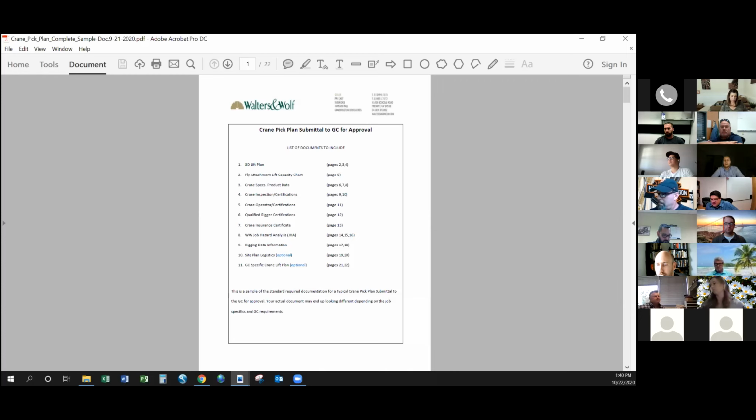But maybe we have to look at sending some formal documentation of an approved pick plan. Most of the time, the GC doesn't stamp anything saying this crane pick plan is approved. They just send it back. Most of the time, we just comment or ask for resubmittal, or they just say this crane pick plan is approved. But to close that loop, it would be good to possibly consider doing that.